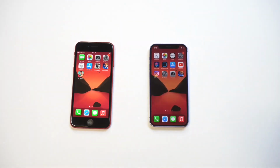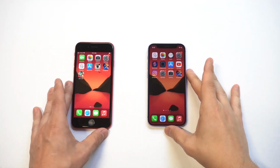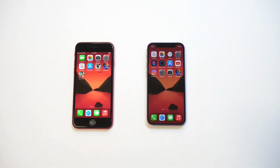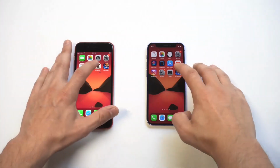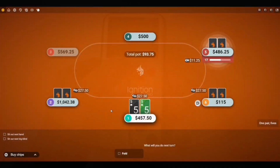Another thing about the SE2 is I feel like it's going to be relevant for the next 2 or 3 years. So if you look at it from a long-term perspective, I see it being a phone that's still able to be used going into the next 2 or 3 years. I want to do a little bit of a speed test here, just throwing up this game Hunt Down.